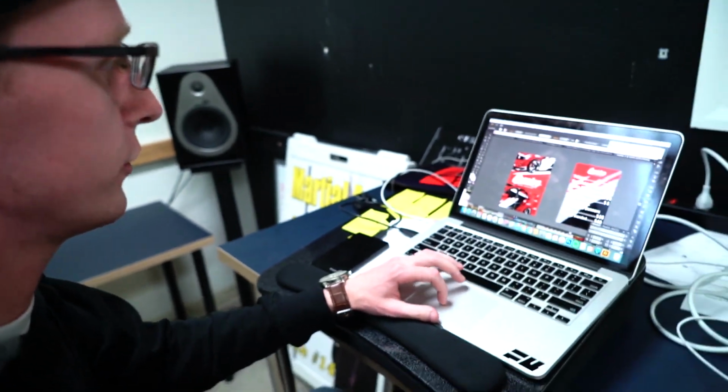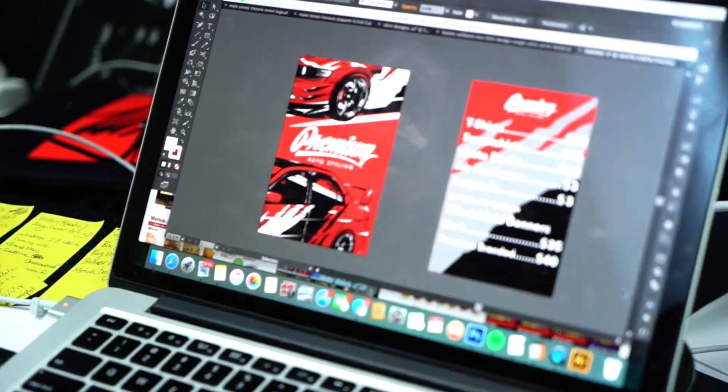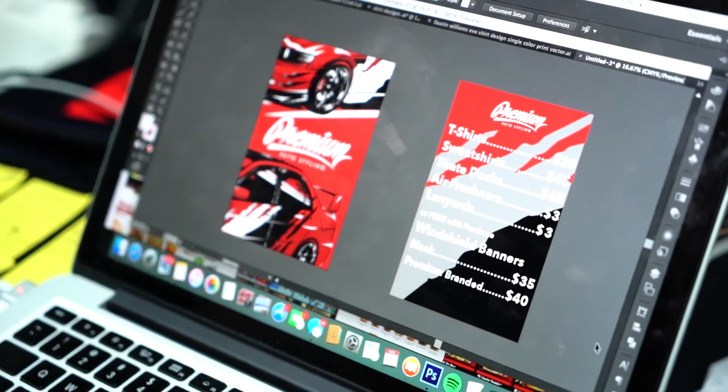This is our signage that'll be actually out in front of the booth. Well, this is what we got right now. Basically just show our pricing and whatnot, t-shirts, sweatshirts. Skate decks will definitely be there. You got your air fresheners, lanyards, windshield banners, blank and premium branded. So it's all there. That's what we got right now.